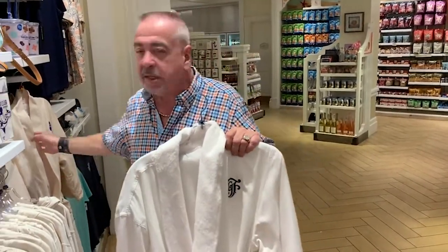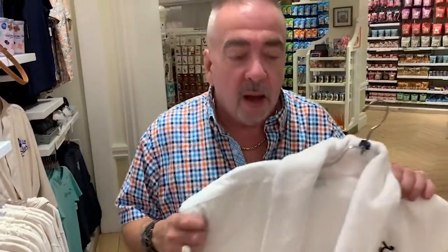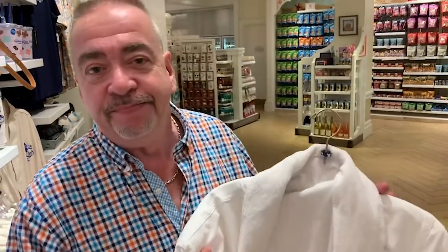$74.99. So I'm in here looking at some of the logo merchandise, which I'm really happy that they have, some Grand Floridian logo merchandise. They have this robe, right? This robe, it's impossible to tell from the video, but it has a lot more heft to it. Same price, $74.99. So this is the robe I'm getting. I also like the fact that the robe goes all the way to the ground.